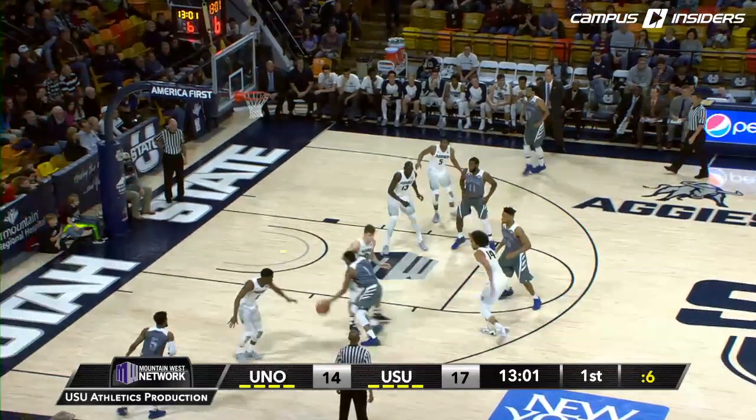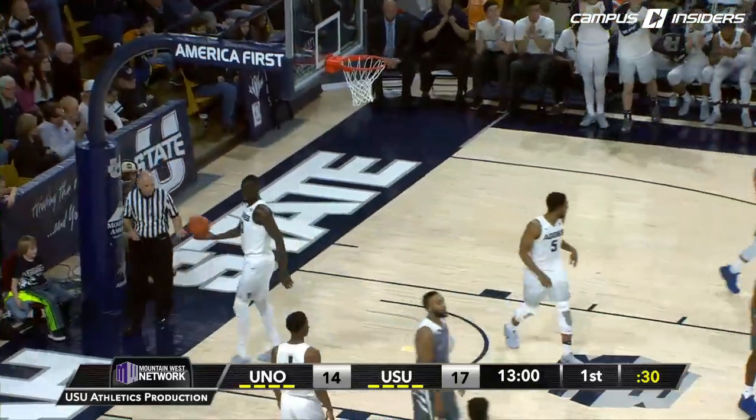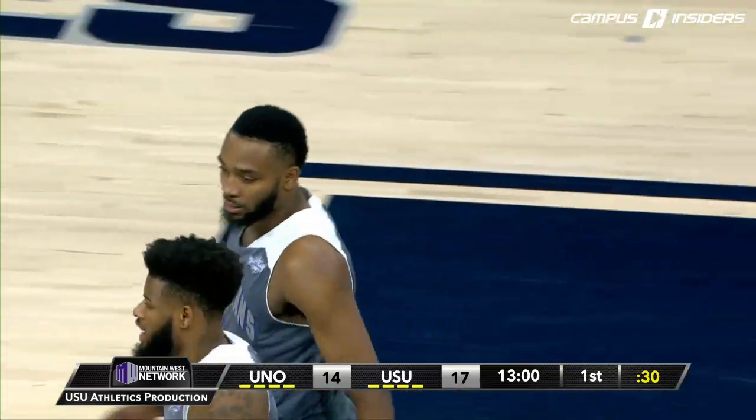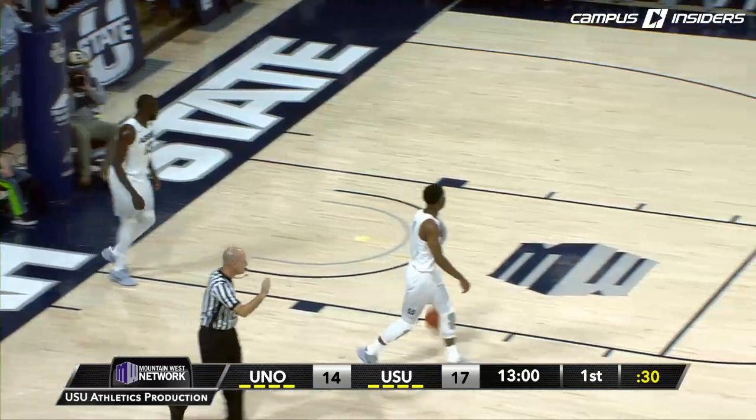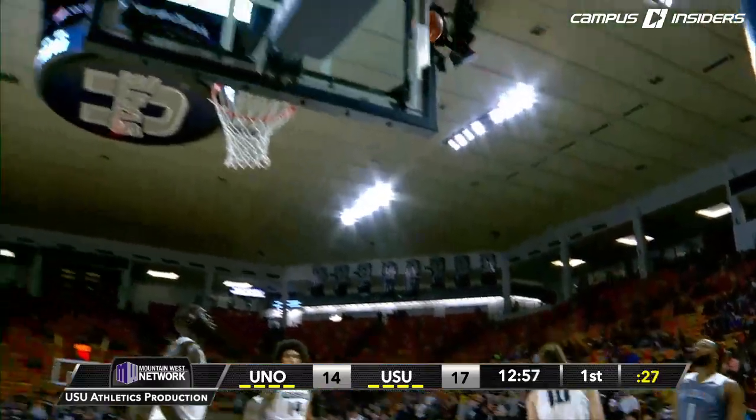Aggies by 3. Here's a drive by Broyles, runs into Quinn Taylor, and then he travels with the ball. Quinn Taylor, good defense. He stayed in front of him with the body and made him force it. Take a step sideways. Take a second step after he knocked the ball free.